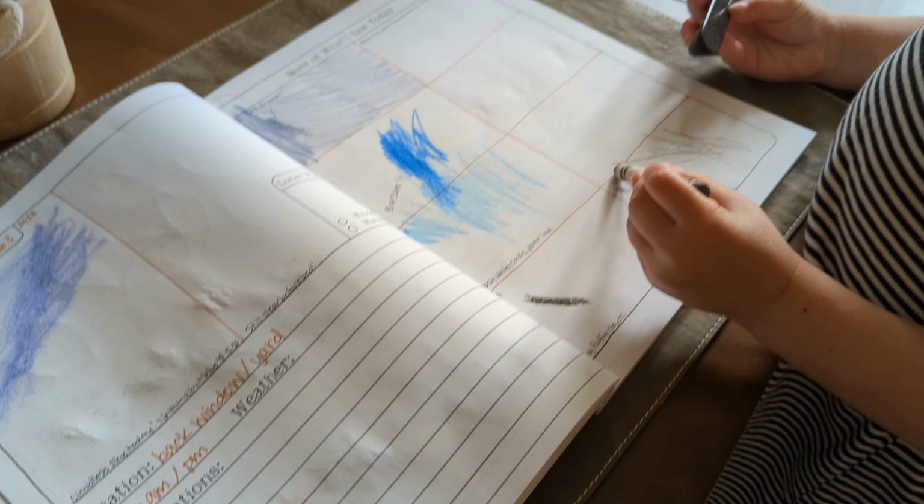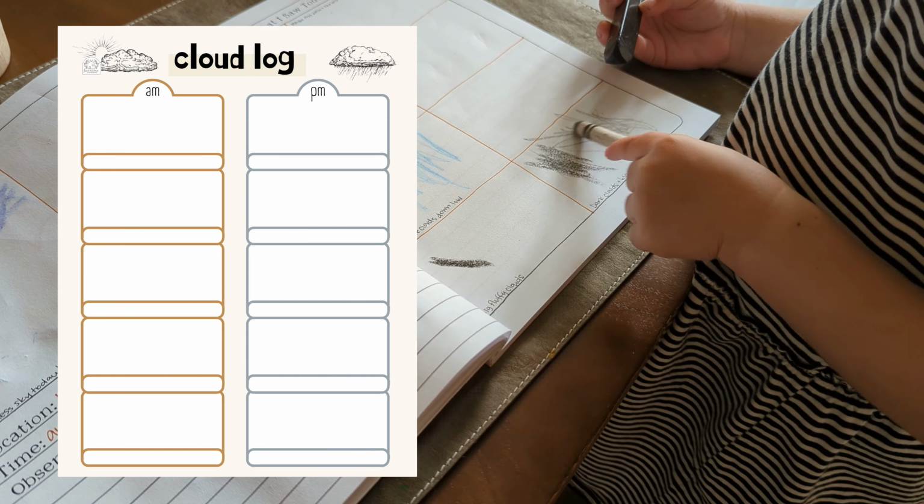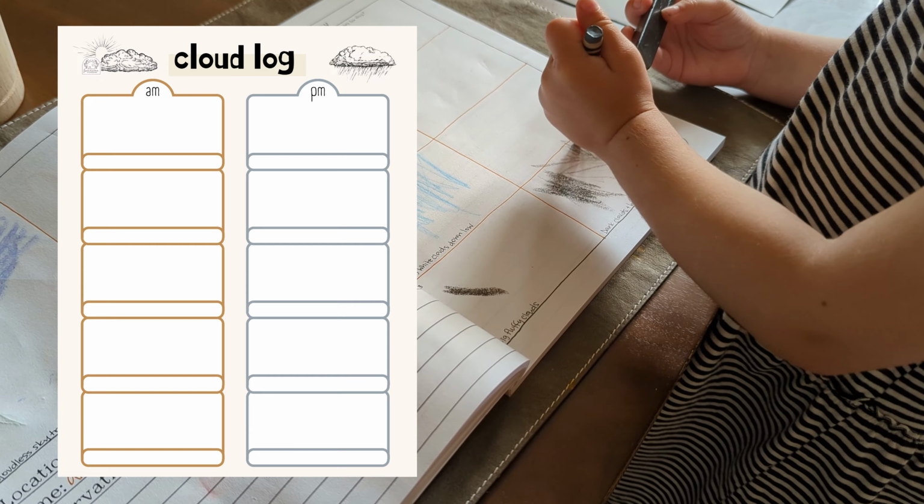To make this easier for you, I am including this little cloud log printable that will be linked down below. It's not something that we used, but it's something that I think would be perfect to use for this activity. So be sure to check that out.